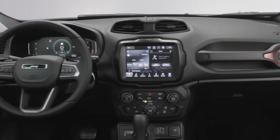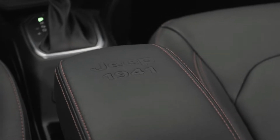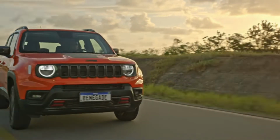Instead of a standard 7.0-inch touchscreen, the entry-level Renegade Sport and Latitude now come with the larger 8.4-inch touchscreen infotainment system that includes built-in navigation. The top-tier Limited also receives a revised grille and 18-inch wheels, among other things.